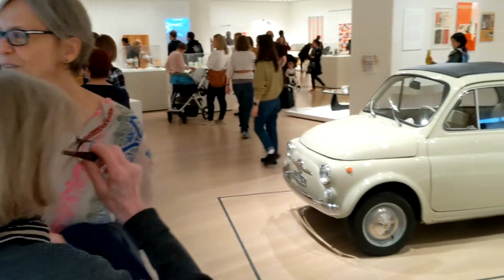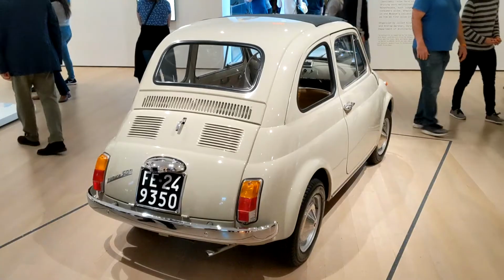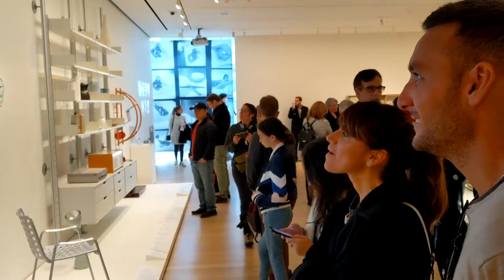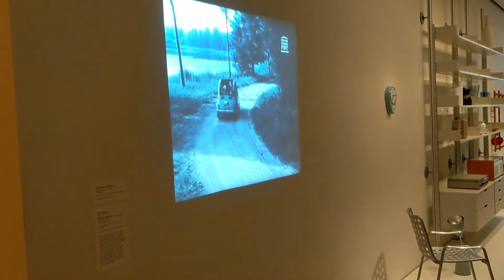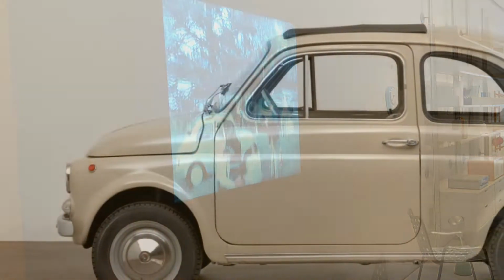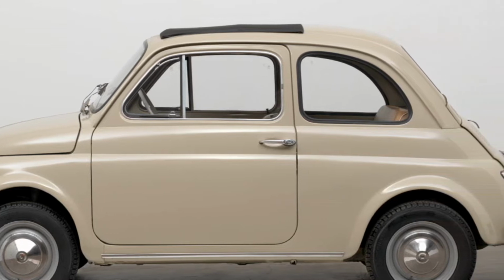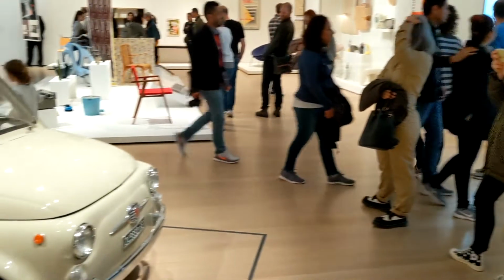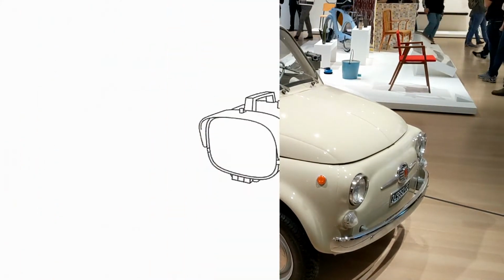There was only one car selected for this exhibit, but it was a good one. The original Fiat 500 or Cinquecento. In addition to this beautiful cream example, museum goers were treated to original Fiat promotional films that showed what life was like with the car. It's important to note that in post-war Europe there were many great examples of microcars that pushed design in new directions, and the fact that MoMA singled out this particular one says volumes about its importance.